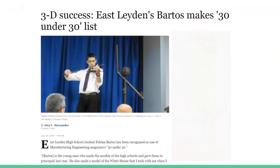And what I really like about this is here's Fabian now. He was listed as 30 under 30. So being a student in high school, he was named as one of the top 30 advanced manufacturing industry people in the nation. By the way, he's playing a 3D printed violin there, which I think is just fantastic.